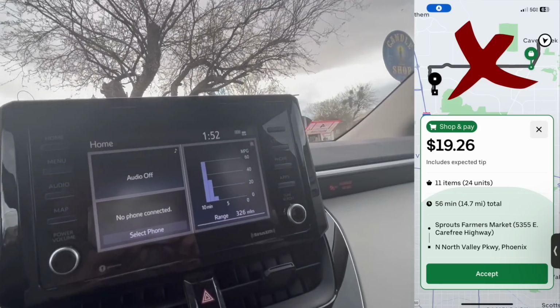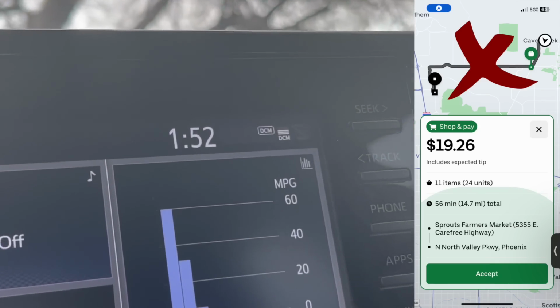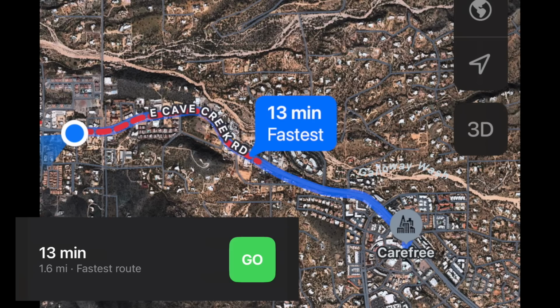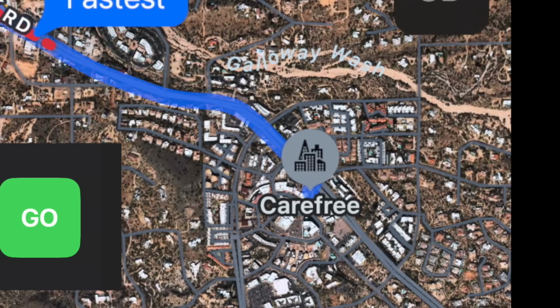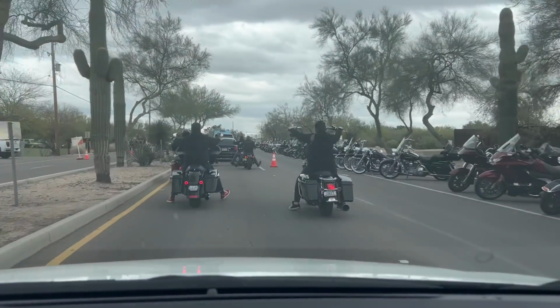It's already been almost 10 minutes, and the only other order I got was this $19 for a 14-mile Sprouts order. So I decided to drive down the street a little bit to Carefree, where there seems to be a little more buildings. 13 minutes for 1 mile? Why? Oh, that'll explain it. A motorcycle event or something.